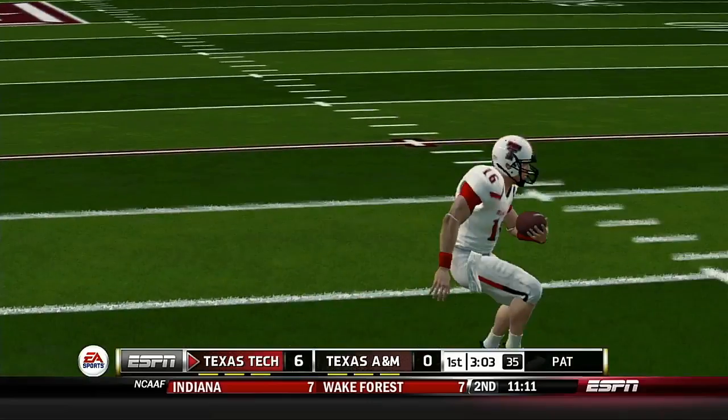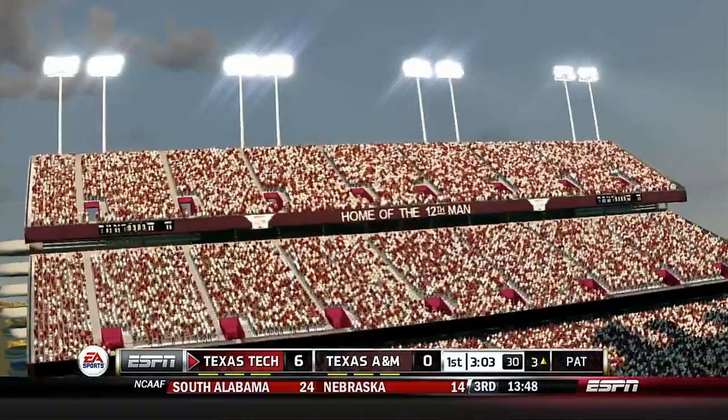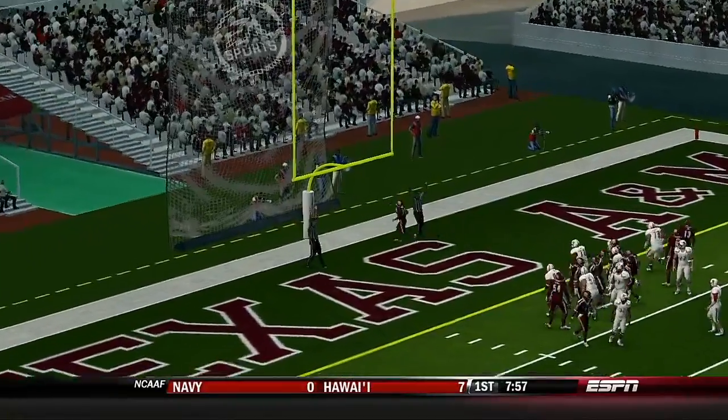That's what makes this offense so tough to defend. When you have a quarterback with the ability to run and throw and he gets down into this area of the field, chances are he's going to find his way into the end zone. He makes the PAT.